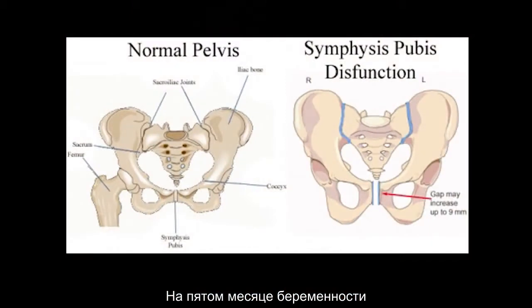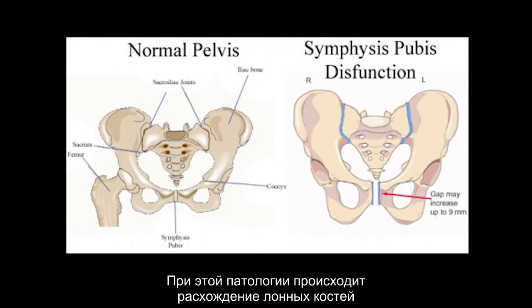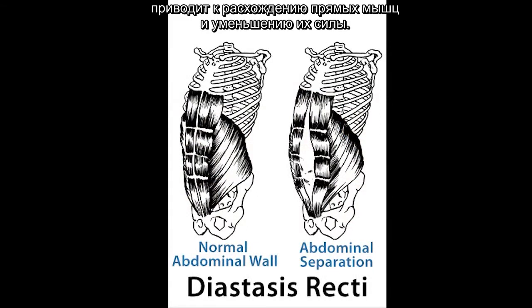Five months into my first pregnancy, I experienced intense pelvic girdle pain due to a condition called symphysis pubis dysfunction. This is a condition where the two halves of the pubic bone, normally held together by ligaments and cartilage, separate. I also developed diastasis recti, a condition in which the connective tissue that normally holds the rectus abdominal muscles together gives way, resulting in separation and muscle weakness.